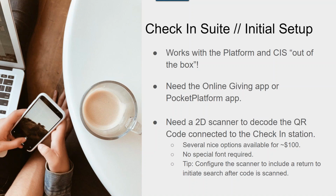So as far as the check-in suite side of things goes, it works with the platform and check-in suite out of the box. It is something that we have built into our standard check-in suite product, and it all writes back to the platform. So there's nothing special that has to be done to set up there. Obviously, you need to be using the Online Giving app or the PocketPlatform app in order to leverage this feature.